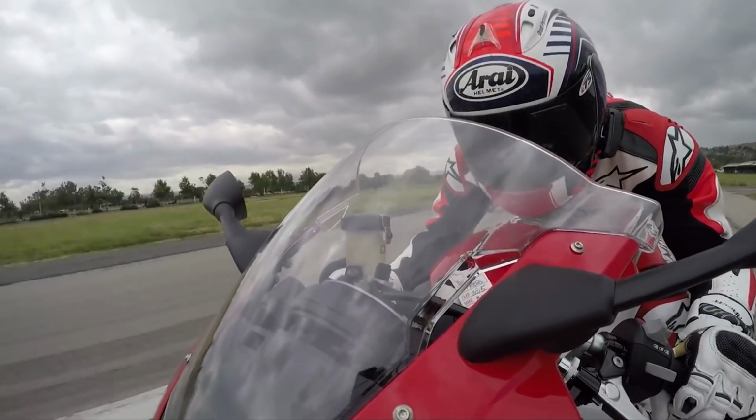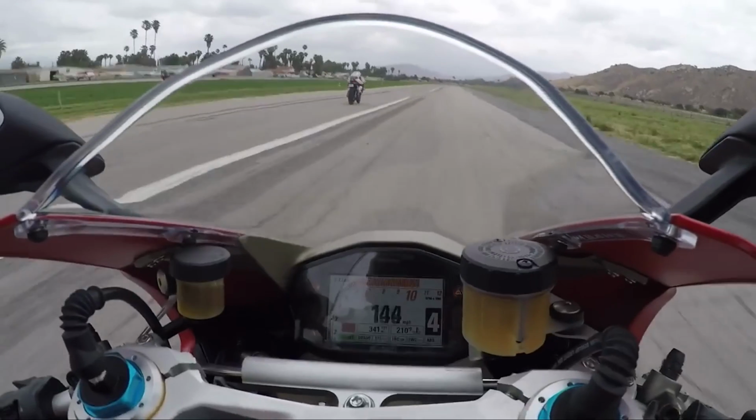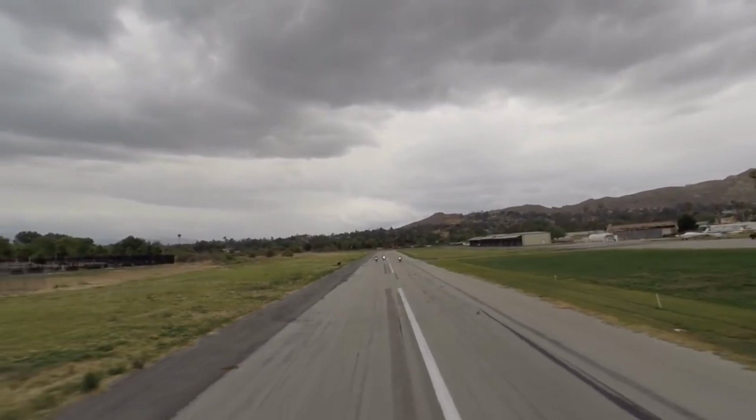And without further delay, here are the top 5 fastest bikes in the world by 0 to 60 miles per hour acceleration times.